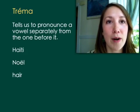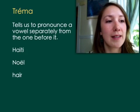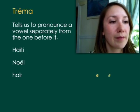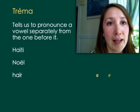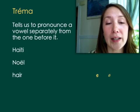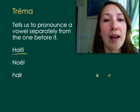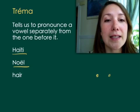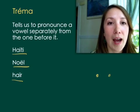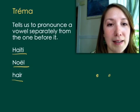The next accent mark is called the tréma, and it looks like two little dots, like this. It'll go over an I or an E, and it tells us to pronounce a vowel separately from the one before it. Haïti, Noël, haïr.